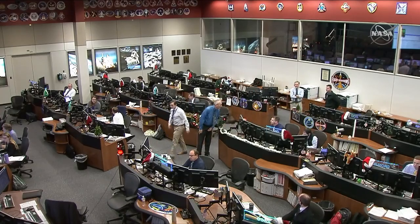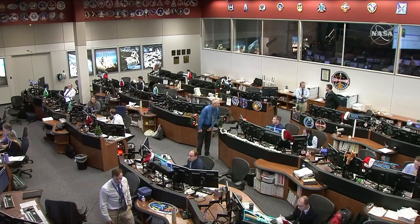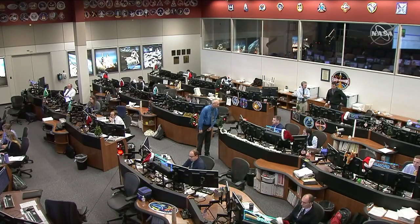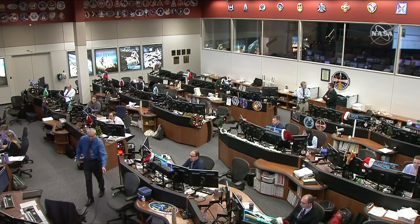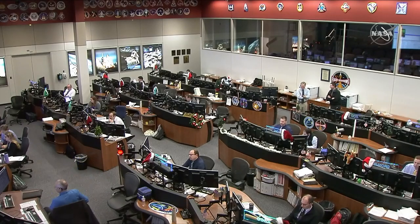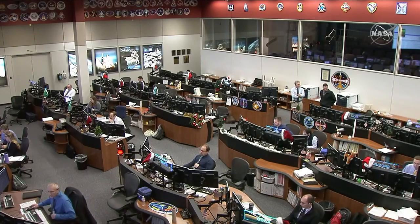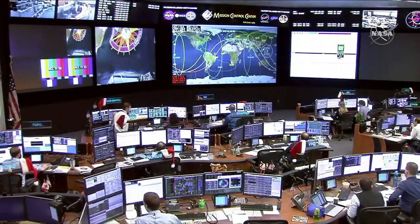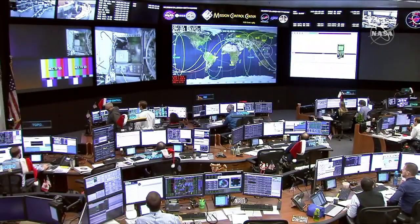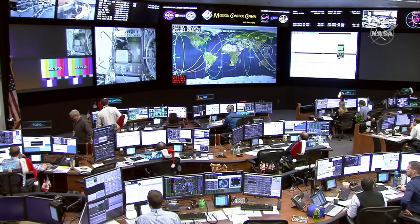And just a few minutes ago, the Progress 74 docked to the Pirs docking compartment on the Russian segment of the International Space Station at 4:35 a.m. Central Time, 5:35 a.m. Eastern Time, as the Progress and the International Space Station were flying 261 statute miles above the Yellow Sea. The arrival of the Progress this morning comes only one day after the arrival of the SpaceX Dragon resupply spacecraft. Delivering more than 5,700 pounds of research, crew supplies, and hardware, Dragon was installed on the Earth-facing side of the station's Harmony module yesterday, Sunday morning, at 6:47 a.m. Central Time, 7:47 a.m. Eastern Time.